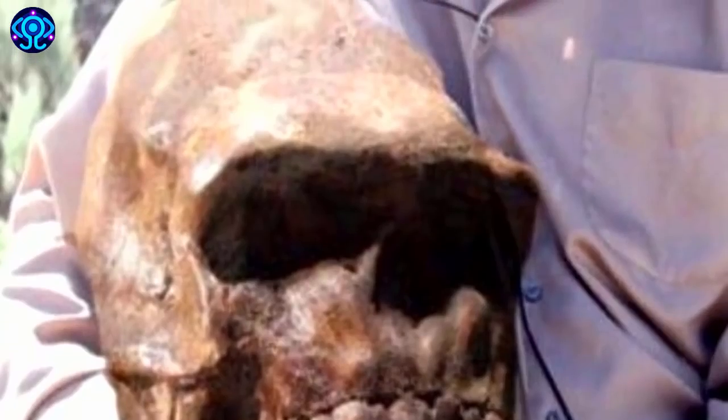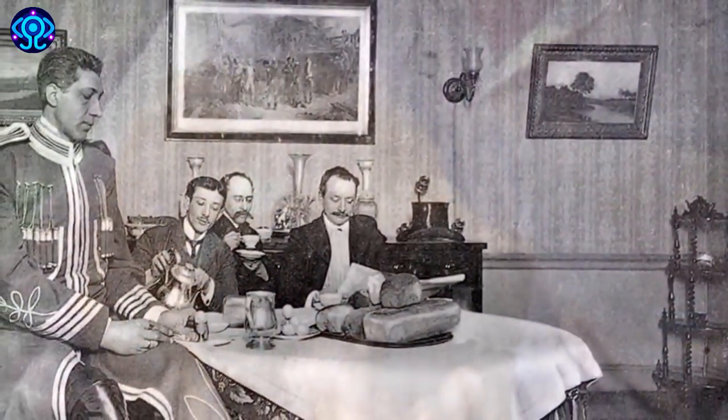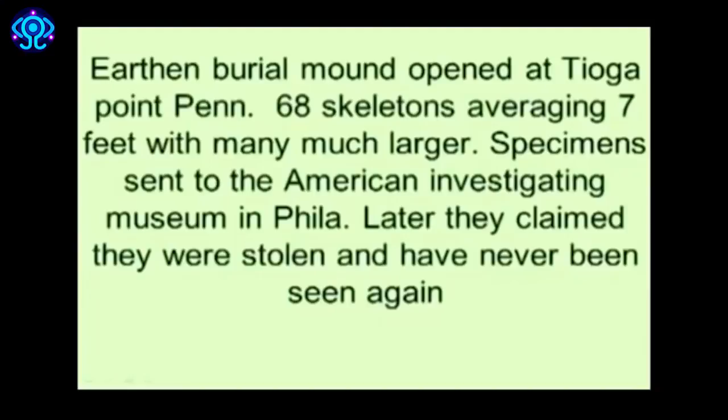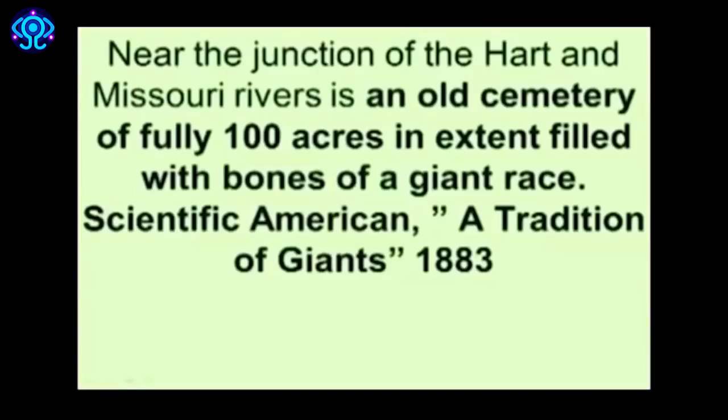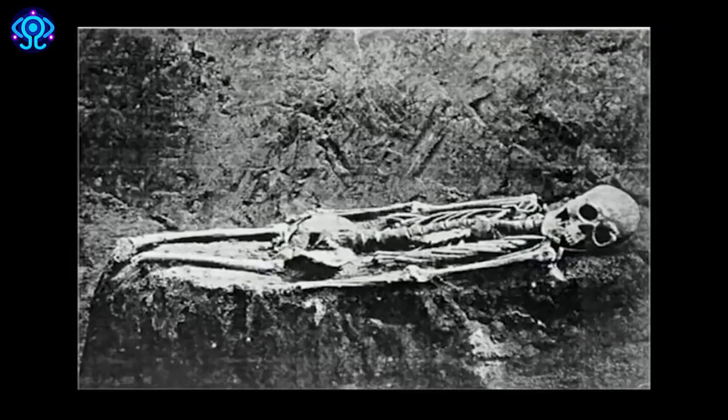But anyways, this is what we found in Tioga Point, Pennsylvania. 68 skeletons averaging 7 feet with many much larger. Specimens sent to the American Investigating Museum in Philly. Later, the museum claimed they were stolen and have never been seen again. That's a shame. So you get these reports from Scientific American, American Antiquarian, the Smithsonian records, New York Times, town histories. I have amassed now nearly 1,000 accounts of giant skeletons in ancient America. There are other authors who write books about these things, and you will see that it is a lot more well-known than one would think.